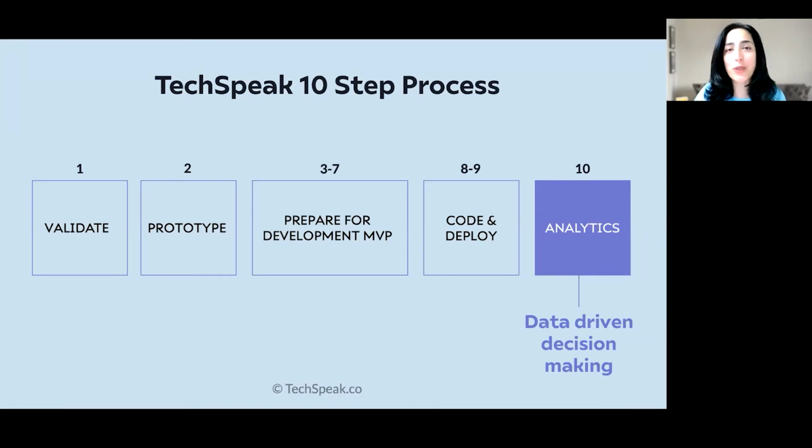So this is where you will need to implement all kinds of analytics and start to collect user behavior data. And that will help you learn how your users use your product, what features and functionalities they use the most, what delights them and what makes them frustrated, what brings them back to using your application over and over again, and why they might not be coming back as often as you like. All of these data points will help you make decisions.